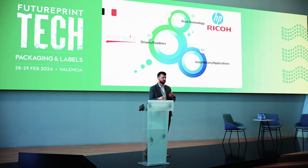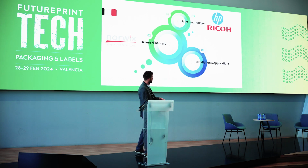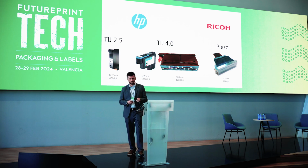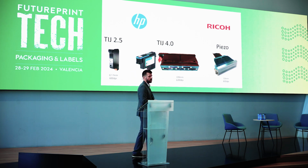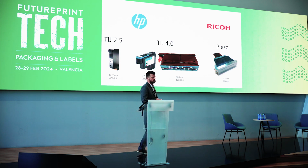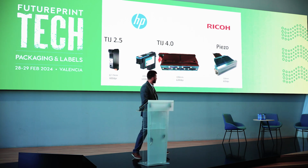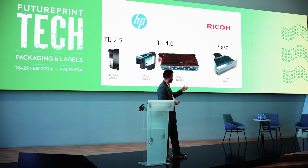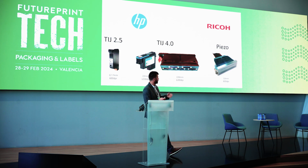We reduce your time to market. We give you the tools that you need to build a very successful product, and hopefully you use it. So the technologies we support currently, we started with just a small little cartridge, TIJ 2.5, half-inch cartridge, and we have hundreds of thousands of those sold now into direct product marking and coding, where you put your expiration, lack of expiration dates. Then we went into a piezo business. We started in 2016 or so, where we created enablers for the Ricoh Gen 5 printheads, and I'll get into those a little bit.